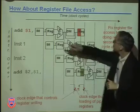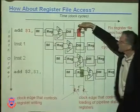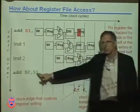So technically they're not doing it at the same time anymore. They're doing it at different times, different half cycles. So therefore my hazard is resolved. And you know what else that does? That allows an interesting thing to happen. That allows me to write register 1 and put it in here and read it out here. Read from register 1 here.